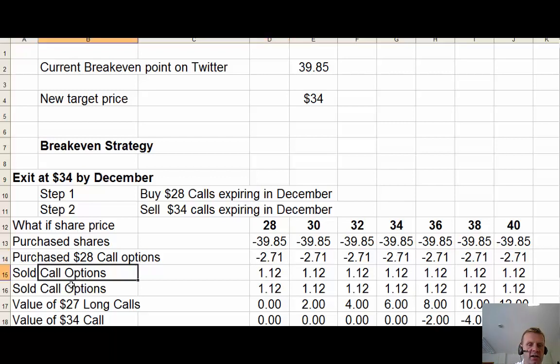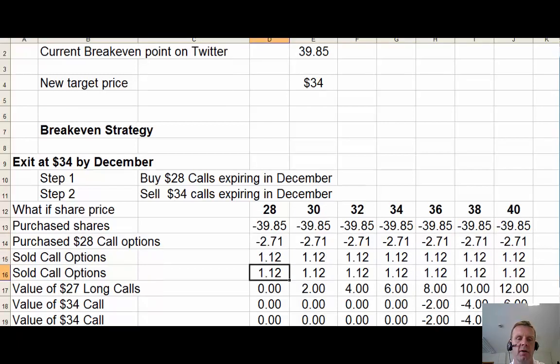And then you're going to see two entries here. One is sold call options, and we've repeated that again. We sold the $34 call options, and the reason we've entered it twice is because we're selling call options on our stock position, and we're also selling call options on our $28 call position. And we received 112 in income from both of those. So that's income that's coming into us, and that again is the same for every particular outcome.